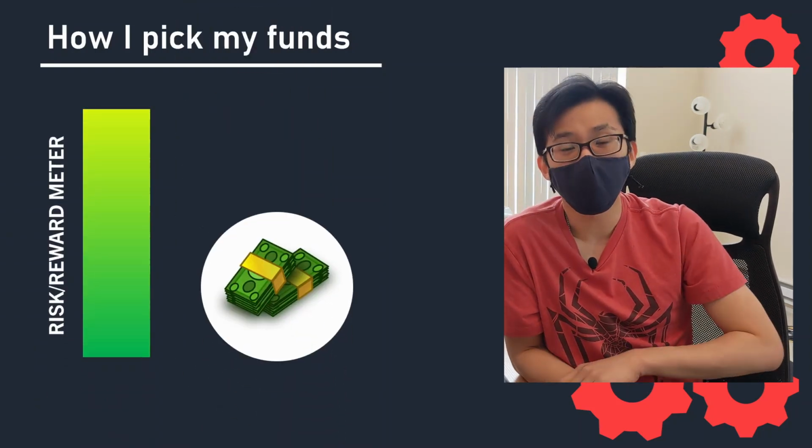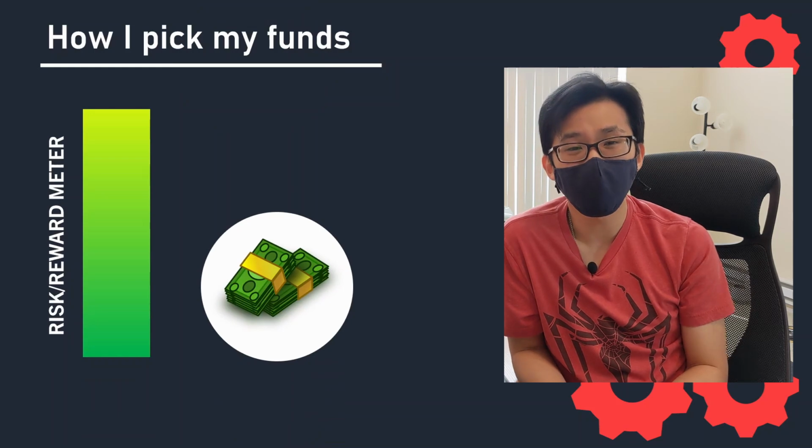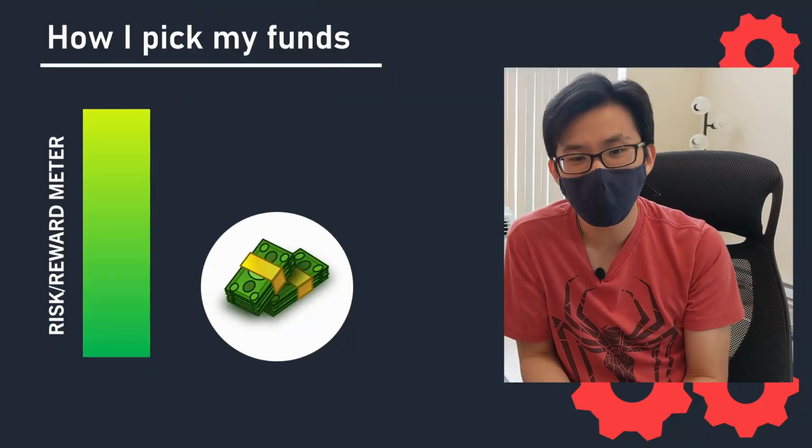Okay, next, money market funds. For early career people, I wouldn't put my retirement money into this type of fund as it has a very low growth rate. For early career folks, you have so much time for your investments to grow. So usually the common advice is that in your early years, be more aggressive.